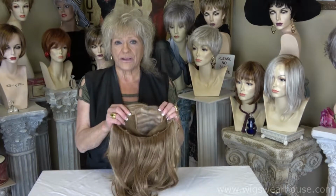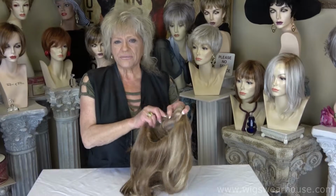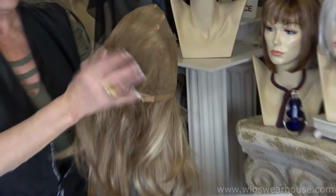Now this is the most expensive type. Then this is a synthetic. It also is available in human hair, but the most expensive type that you can buy is an all hand tied, which is every one of these is a knot.